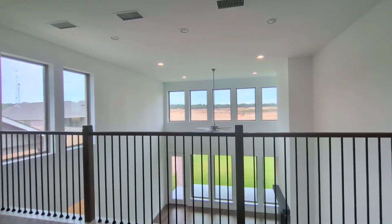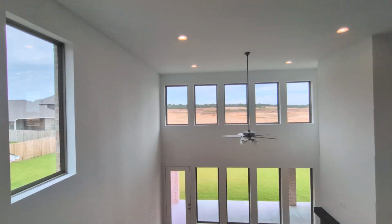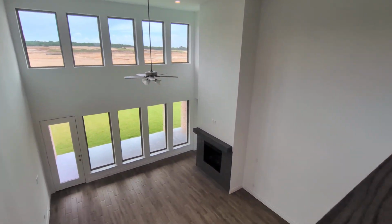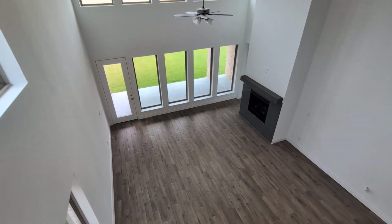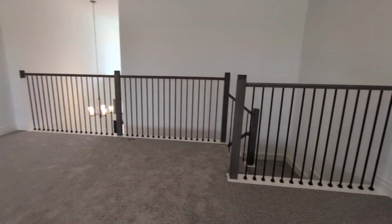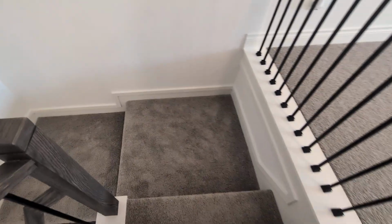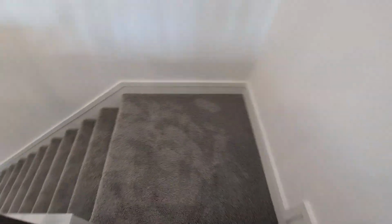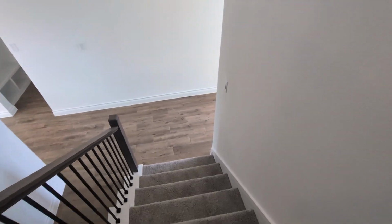And then look at this ceiling. This is like a 20-foot ceiling, might be taller than that even. And then you've got down below, look at all those windows. Okay, and you've got a turning staircase, a little landing pad here. We'll make our way downstairs.